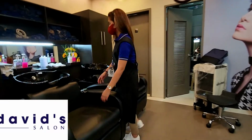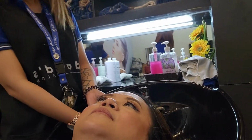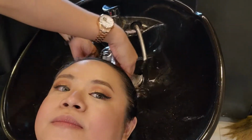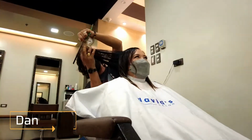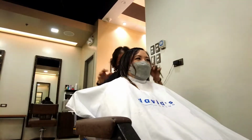So here we are at David's Salon. I decided to have a collagen hair treatment since my hair is very dry and dull. So the head stylist informed me that it's better to try that first for my hair. So this is Sir Dan, the head stylist that did my hair, and he is very nice and very particular in the hairstyling department.